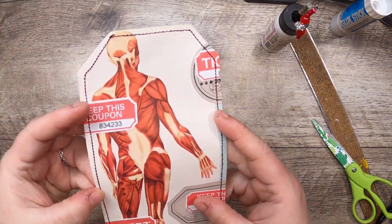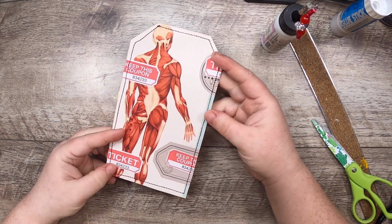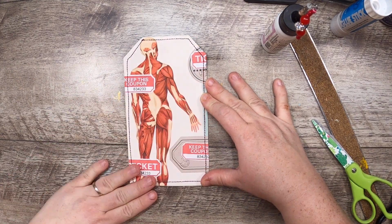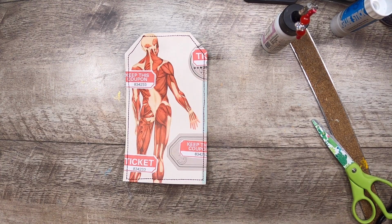So this is all stitched around now, and I think it's a lot of fun. It's a cool tag. I think it would be really great in any kind of science topic journal. And that was a pretty easy little collage. I really enjoyed that. Sometimes it's so nice to have something prepared for you, and you can just go ahead and work.